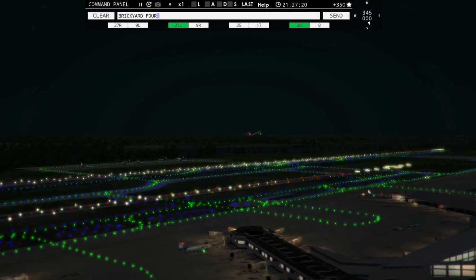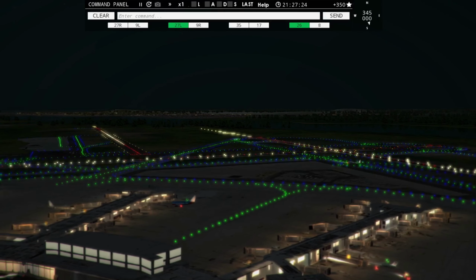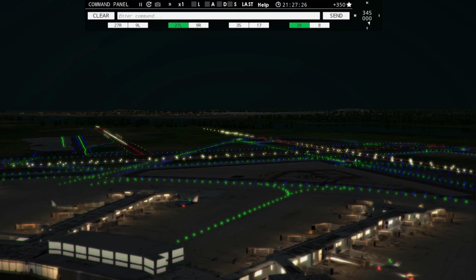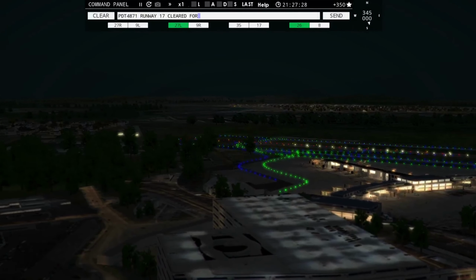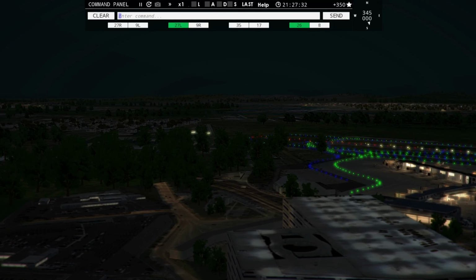Brickyard 4704, runway 27 right, line up and wait. Runway 27 right, line up and wait. Brickyard 4704. Piedmont 4871, runway 17 clear for takeoff. Runway 17 cleared for takeoff. Piedmont 4871.